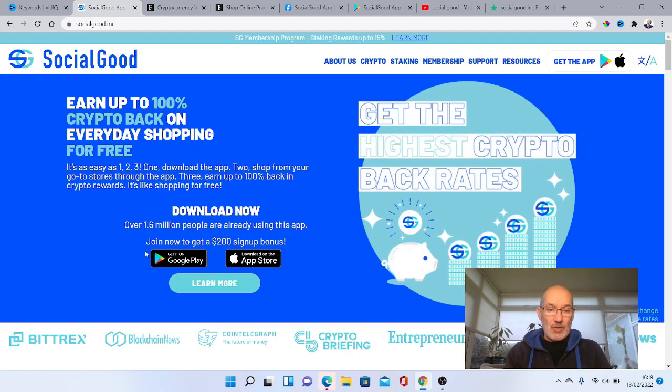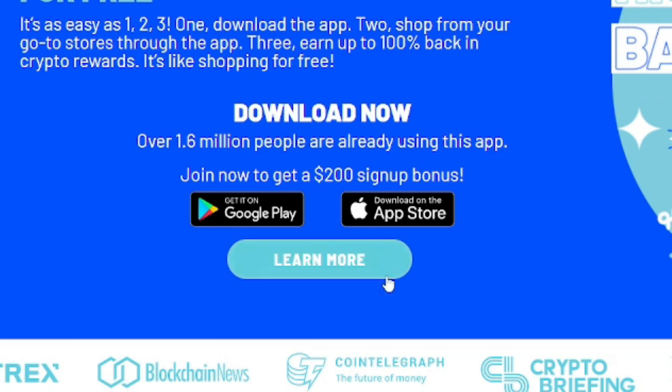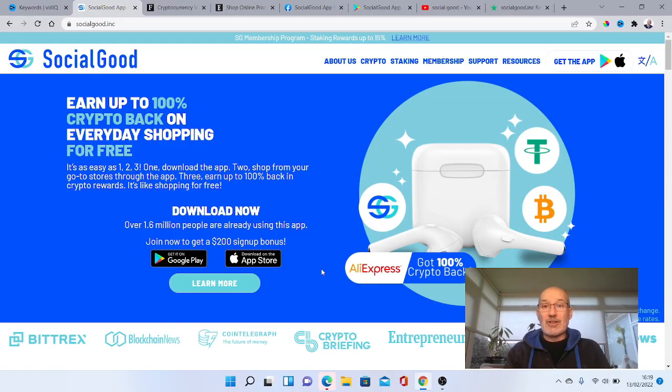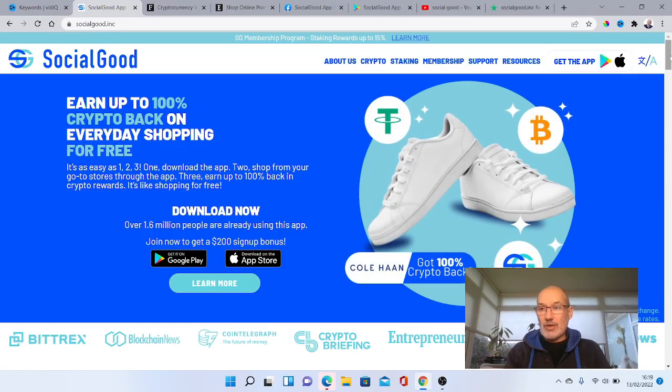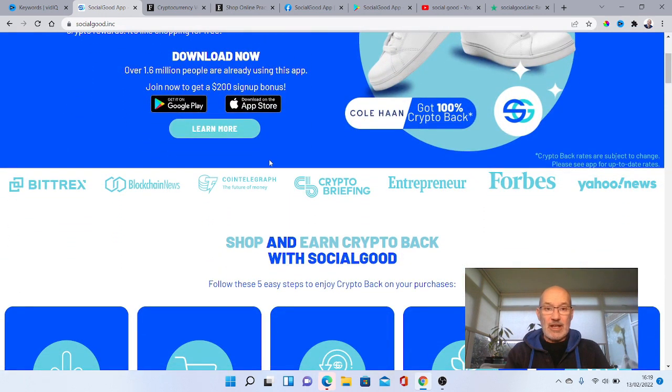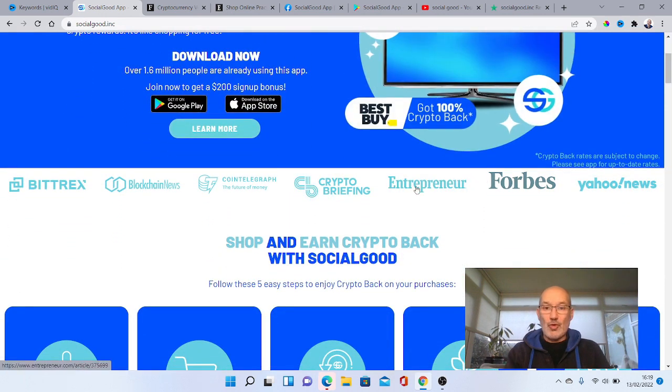Now, with the actual app, you can get it through Google Play, and you can get it through the App Store as well. So you can get it through both app stores, so that is a good thing. As you scroll down here, they've also got links to Entrepreneur, Forbes, all that sort of thing. So you can actually click on these, which is pretty good.